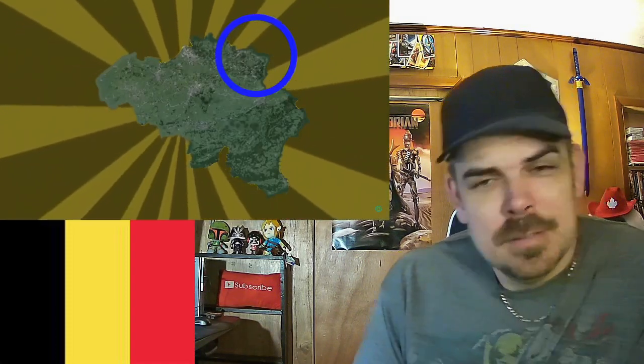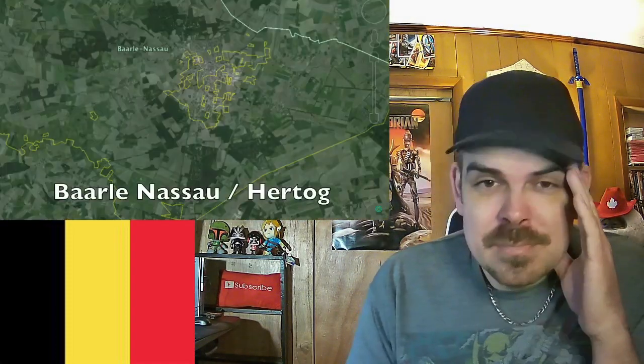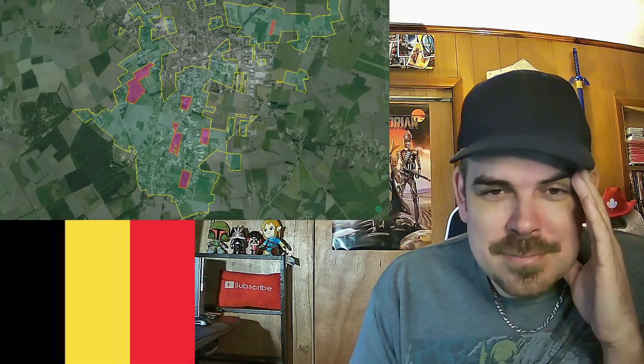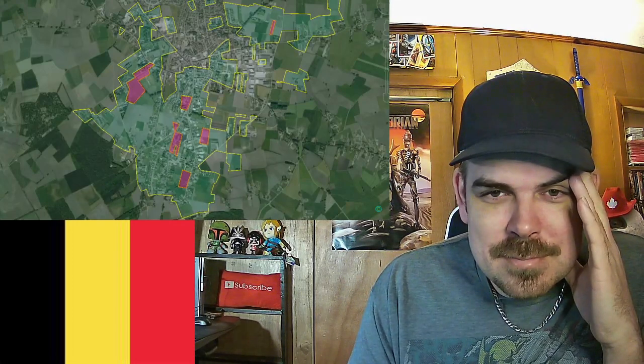Then you reach the ever so confusing town of Baarle-Nassau and Baarle-Hertog, in which there are 22 Belgian enclaves in the Netherlands and 8 Dutch enclaves in Belgium, 7 of which are counter enclaves, or a part of the Netherlands in Belgium in the Netherlands.